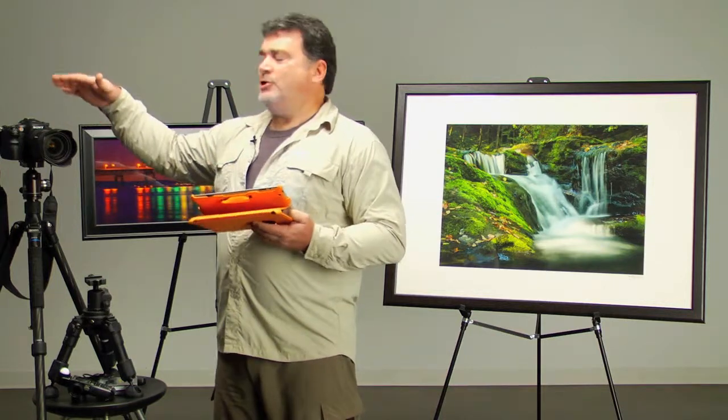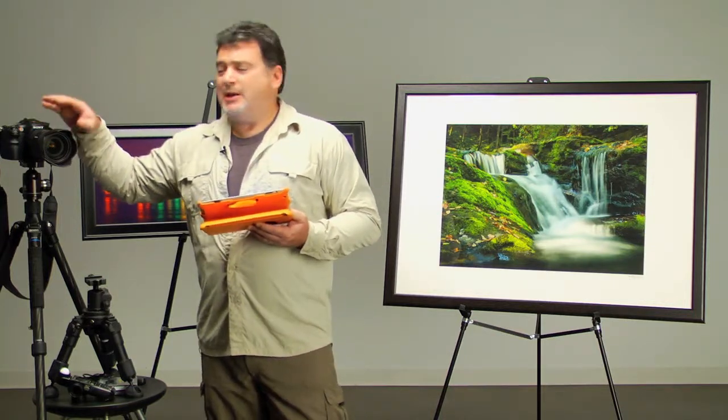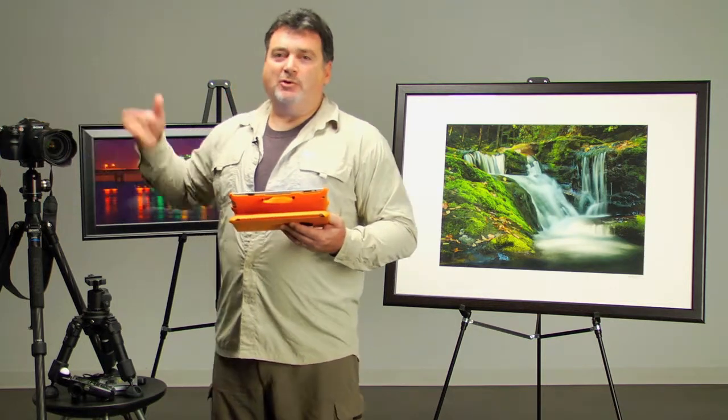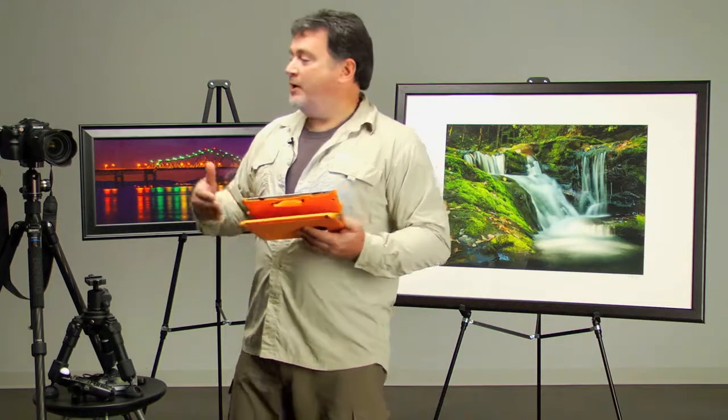I don't want to sound boring about the Sony. Again, it's one of the reasons I use this as a landscape camera. The Sony viewfinder is electronic, it's not optical, so there is no light leak coming into the sensor. But yes, that can be a problem with certain cameras.